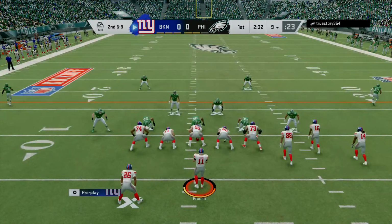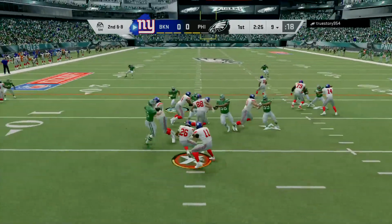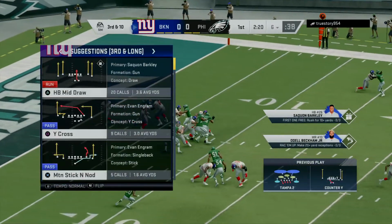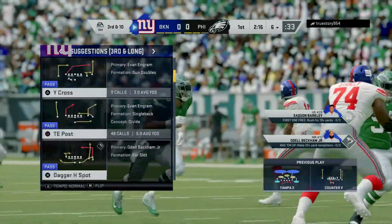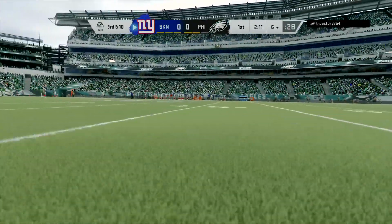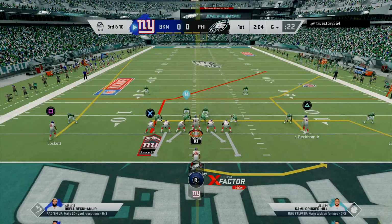So 2nd and 8 here after the pass play for 2 yards on first down. It's Barkley on the counter, and that one blown up quickly as he's going to be stopped before he could even get started. It'll be a loss of a full 3 yards there, and it also brings up 3rd down. The threat of a second straight punt to start the game is looming as they come up 3rd and 10.